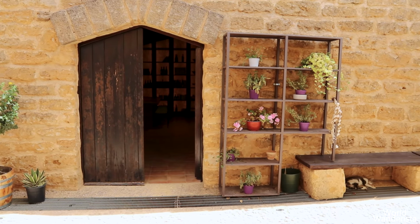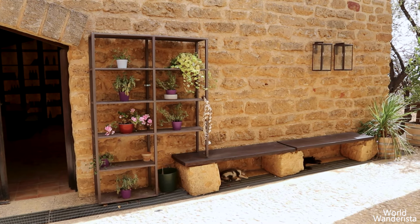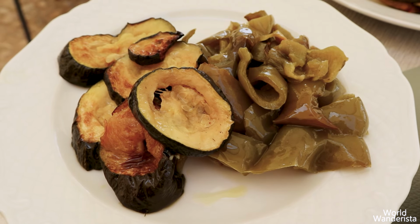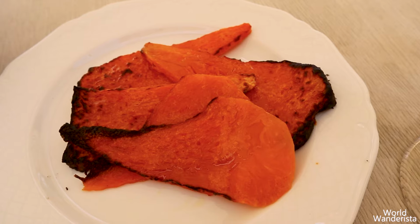On the grounds is also a restaurant called Casa di Odoros, which offers a degustation menu with local ingredients. Never did I eat such good ricotta. The food was divine. These were my favorite best day trips from Palermo within 2 hours driving.